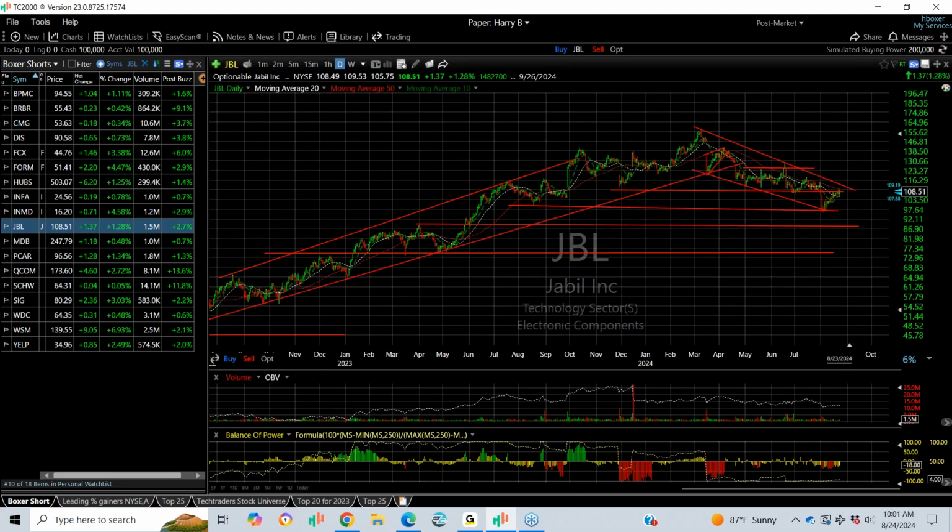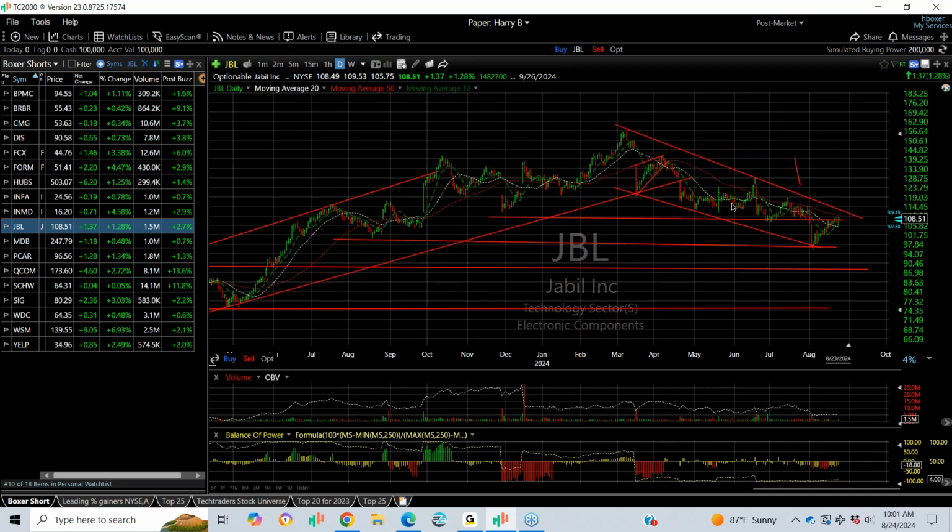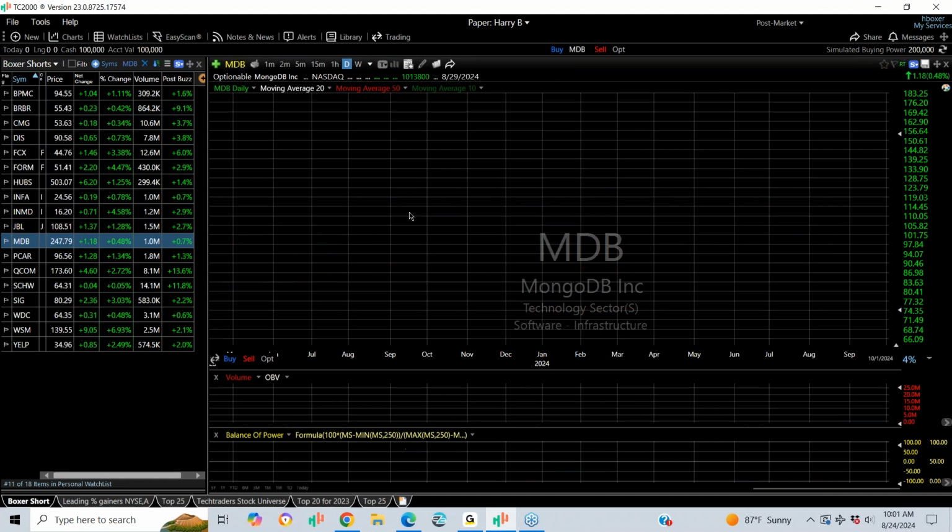JBL, that looks like a head and shoulder type top, or at least a topping pattern where it broke the channel right there. Rally back to it. Failed right at the gap resistance and broke down again. Now this rising pattern here tells me it isn't done yet. My target is 90. It's 108 now.